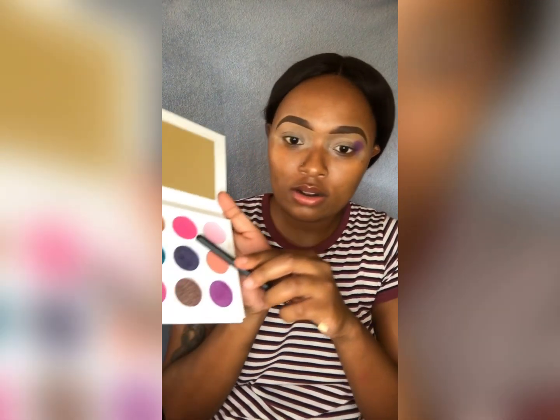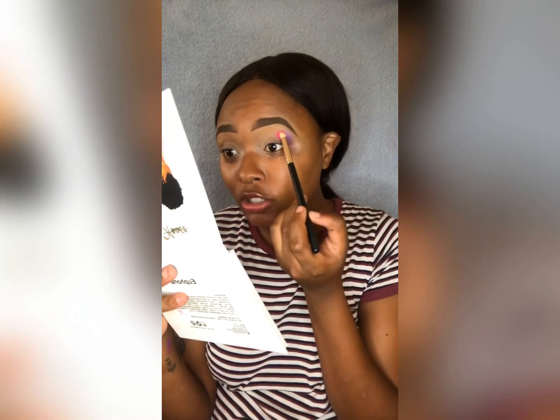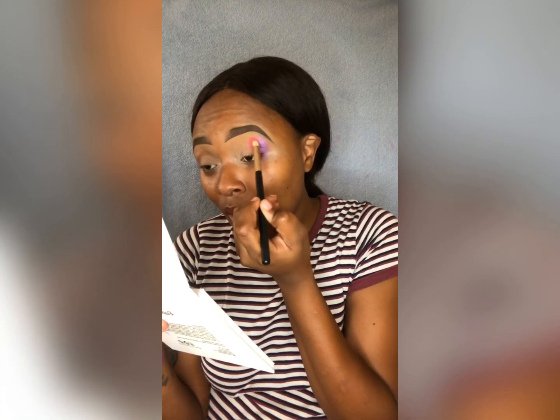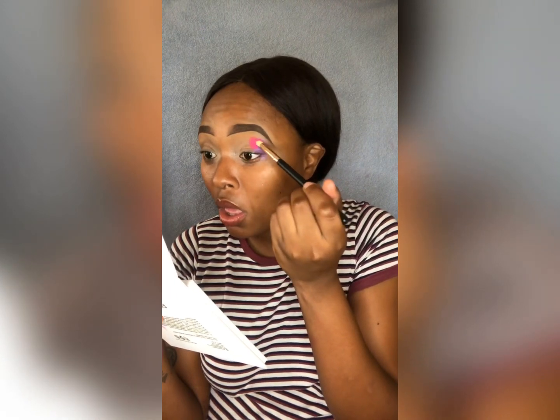Okay. The next color is going to be a pink color. So I'm going to use this pink, just here. Look at that pigmentation, child. Oh my god, this is beautiful, guys. It was just once and then done. Wow.